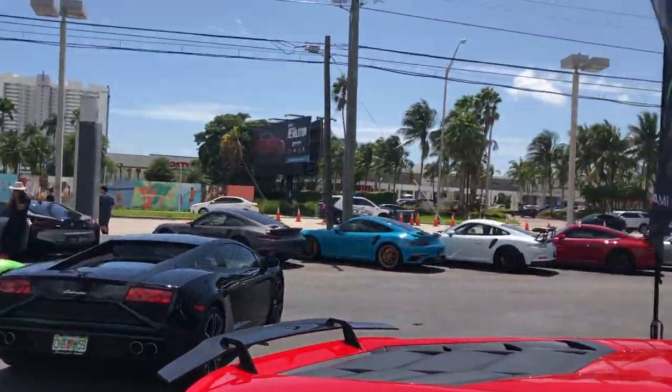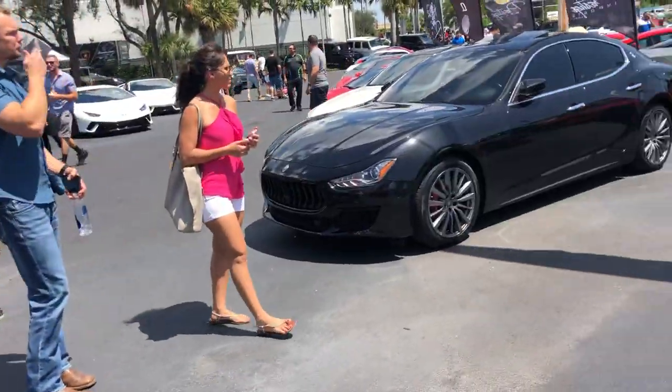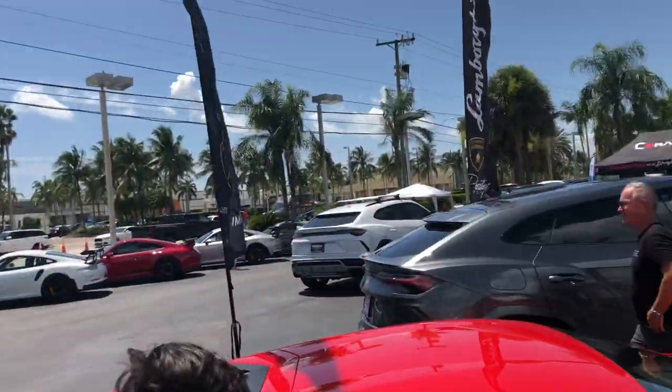I'm here in Cars and Coffee at Prestige Motorsports and Lamborghini of Miami. As you can see, the Maserati's right in the front with everybody else.